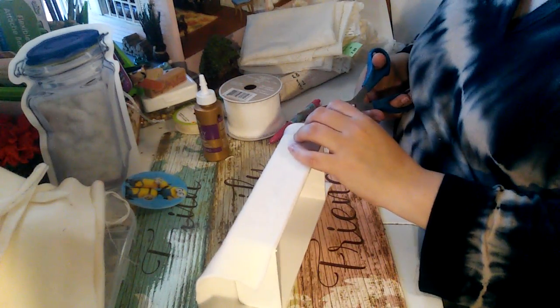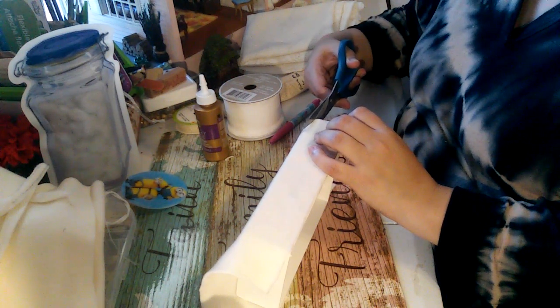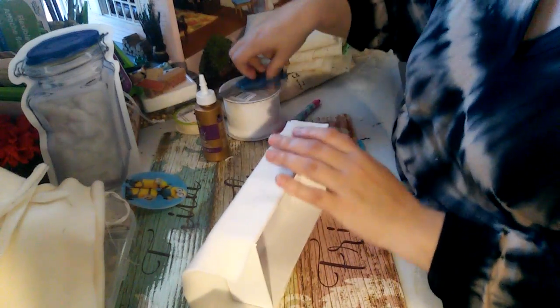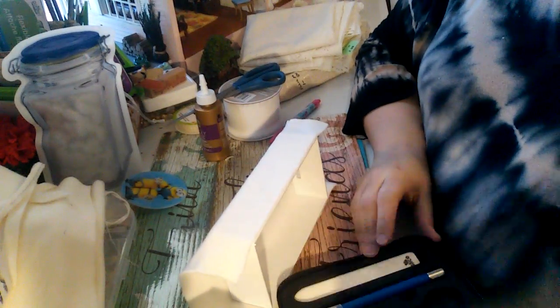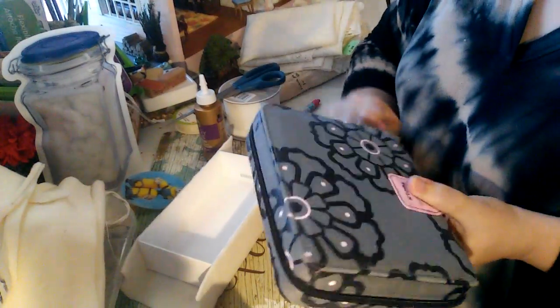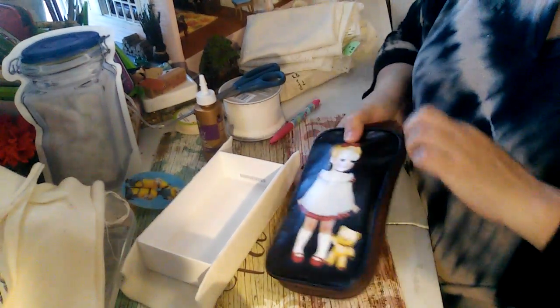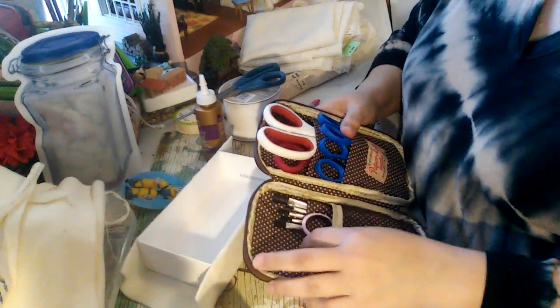Now, I do want this to go down here on the edge. So let me get my fuzzy cut scissors. I know I'm leaning over you guys, sorry. And of course they would not be in here. I had them in here. Now, I don't know where in the world they went. Oh, maybe they're over here. They might be over here in one of my containers. They might be in here. Yes, I have them in here.